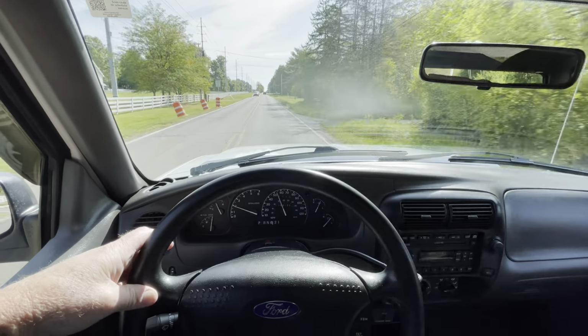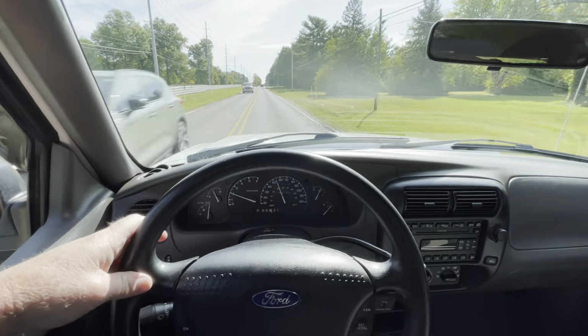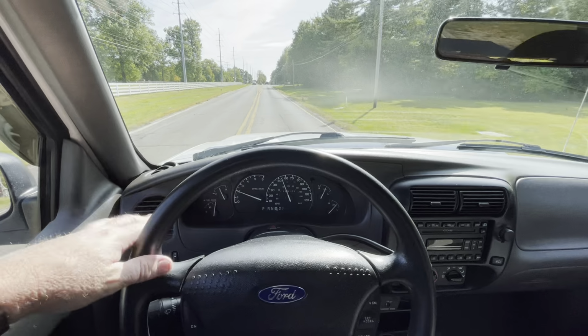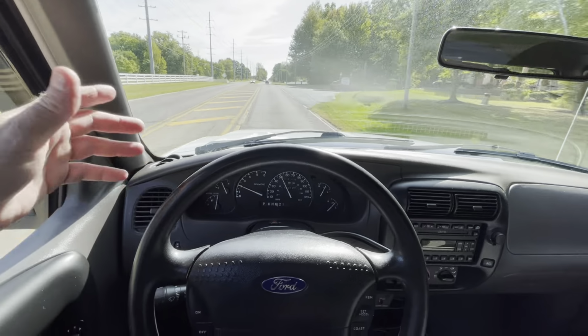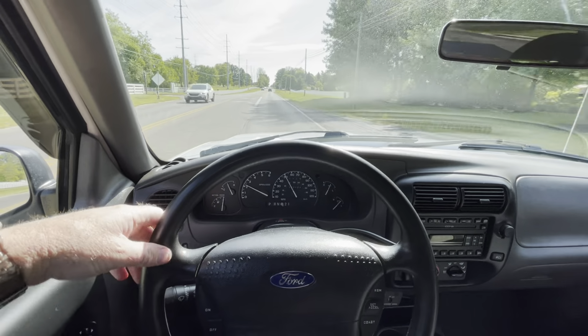This truck runs great, drives great. Everything works like it should. Air conditioning works. It's nice and cold in here right now. Cruise control works. I'll demonstrate that when we go out on the freeway.